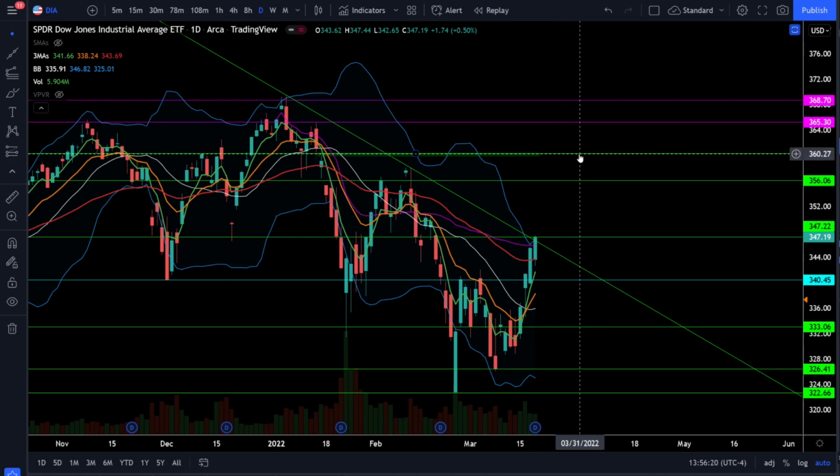We still have that gap to fill all the way up there at 360, so it shouldn't be surprising that we're starting to see the bullish breakout, because we do know that gap is very likely going to get filled, and it looks like the Dow Jones wants to fill that gap by the summer.